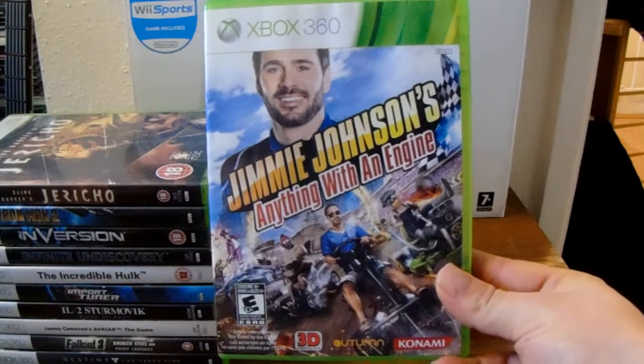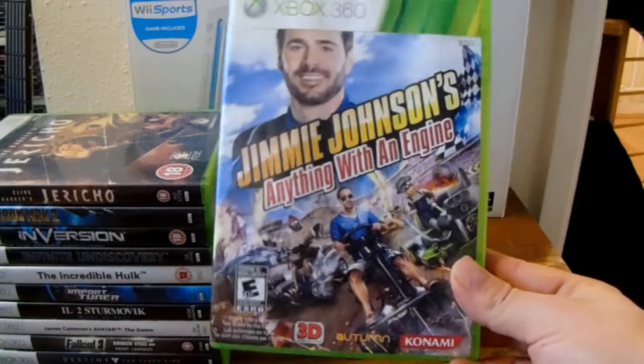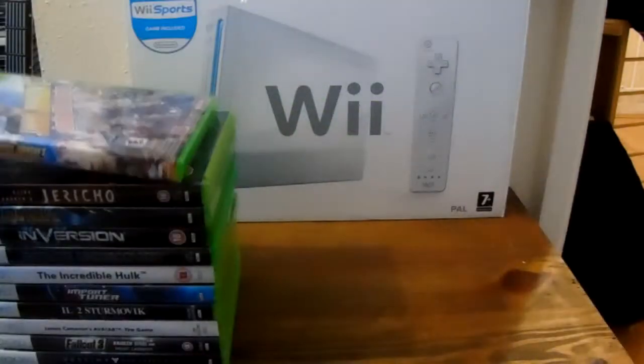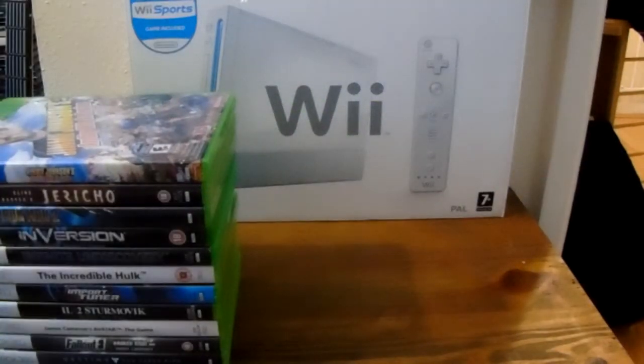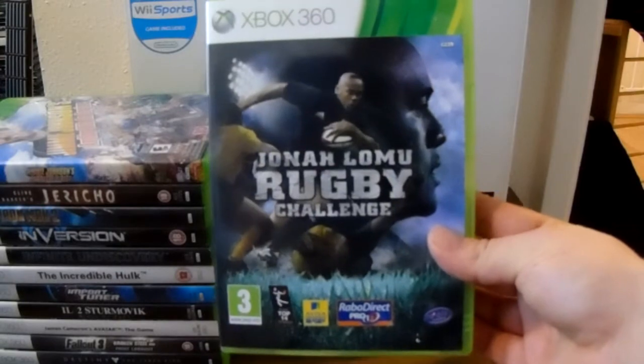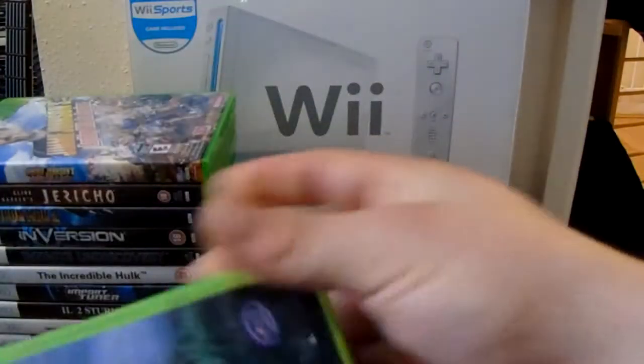Jimmy Johnson's Anything with an Engine. Didn't come out in the UK. I ordered this one off eBay. It's just a naff little kart racer. Not too bad. I don't know how to pronounce his name because I don't watch rugby and I have no intention of ever playing this. It was just £1.